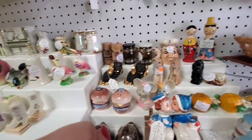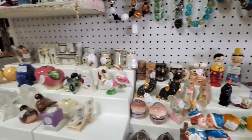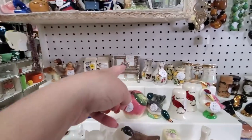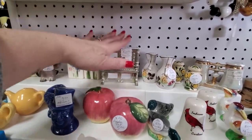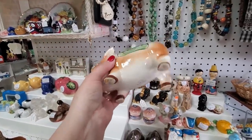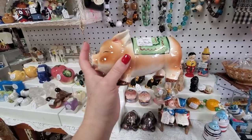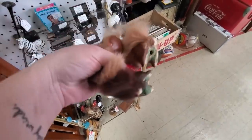Oh, I just love all this stuff. These are kind of cool too. And let's see, what else do we have here? Some little birds. And Mr. and Mrs. Liberace. No, it's not Liberace, but Liberace would have a much fancier piano. The thing I'm going to pick up is this little pig planter. I just think that he's so cute. He's got a fun little face. He's $9.50. He's made in Japan, so I think I'm going to pick him up. I can't resist them, so I'm going to get these guys.